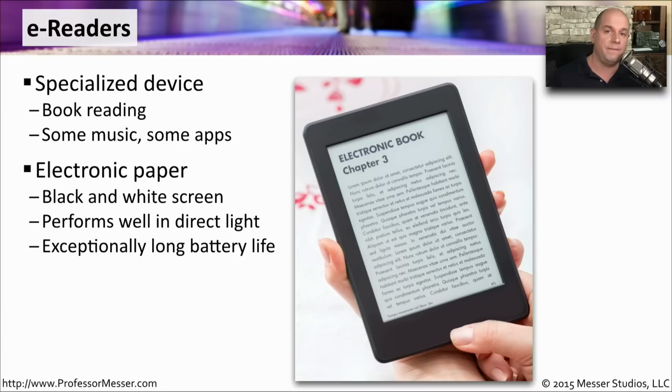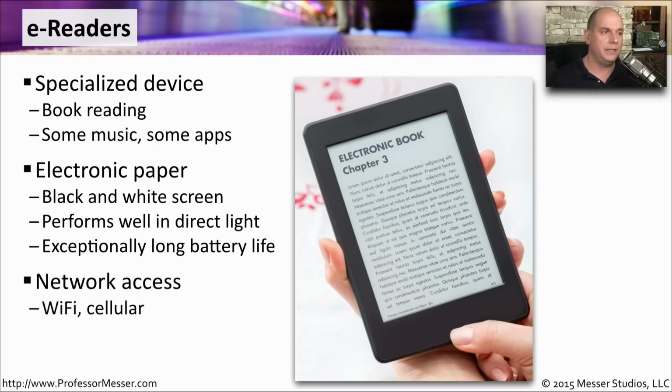They also have a very long battery life because there's generally no battery use unless the information on the screen changes. There's also network functionality built into these e-readers, so whether you're using a cellular network or a Wi-Fi network, you're able to download a book and begin reading it almost immediately.